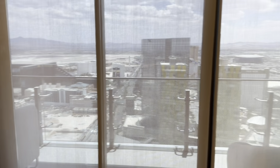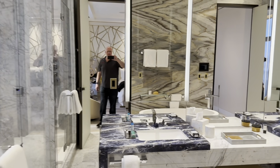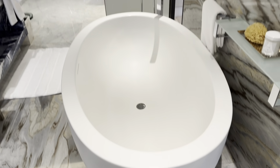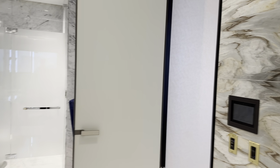Got a lovely view outside, and the pool's directly below us. Then the bathroom. A nice bathroom here, nice walk-in shower, so you can see, and it also has a steamer and stuff. And you got your two sinks, his and her sinks. Nice big bathtub, and the bathroom has a double door entry.